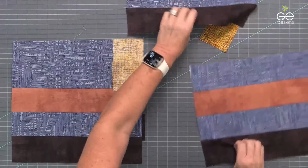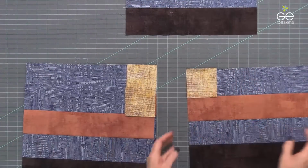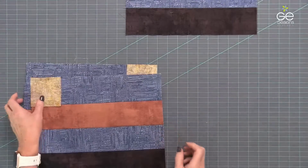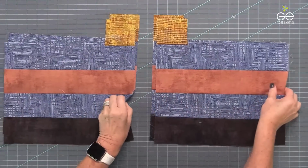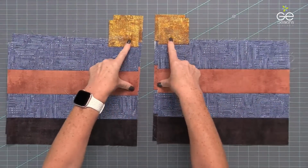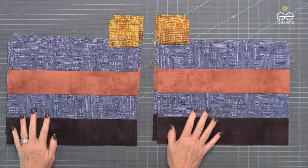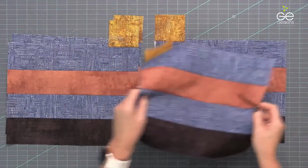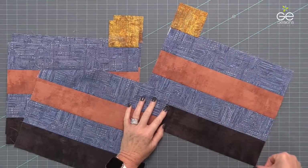We're going to do a little cutting on this, so I'm going to go ahead and sew these on, and then I'll take you through the next step of this block. Now I have both blocks sewn. So we have 2 and 2 like this. And now we're going to make a little cut. What we want to do is make a diagonal cut going corner to corner this way.